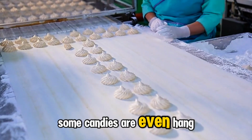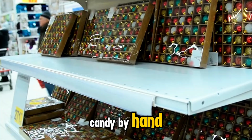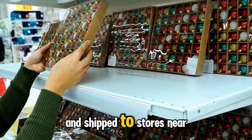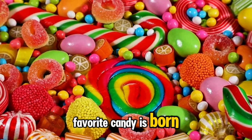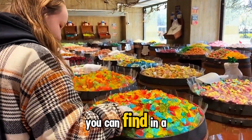Some candies are even handcrafted, with skilled workers shaping the candy by hand. Once the candies have hardened, they're ready to be packaged and shipped to stores near you. And just like that, your favorite candy is born. Now, let's talk about the different types of candy you can find in a factory.